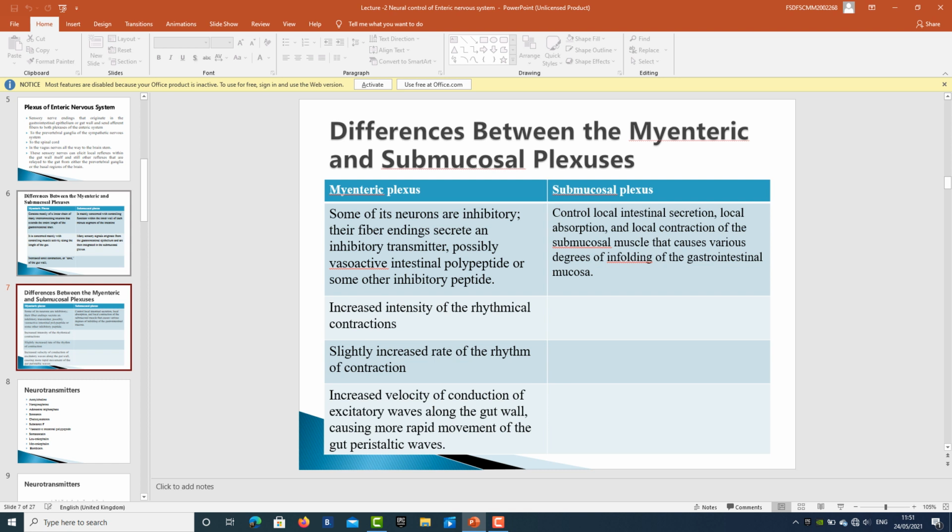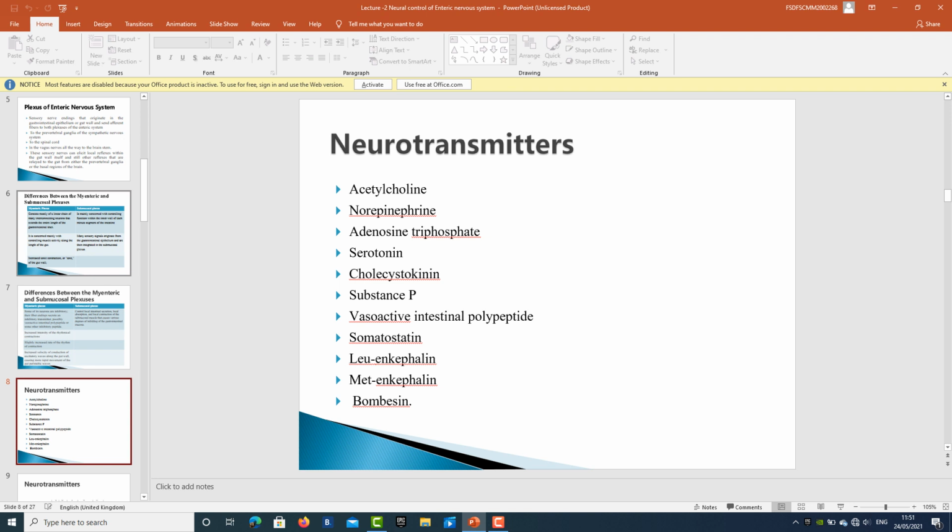Whereas the function of the submucosa is to control the local intestinal secretions, the local absorption, the local contraction, causing infoldings of the mucosa only. Now, the different neurotransmitters which are related with that of the enteric nervous system are acetylcholine, norepinephrine, adenosine triphosphate, serotonin, cholecystokinin, substance P, vasoactive intestinal polypeptide, somatostatin, leu-enkephalin, met-enkephalin, bombesin.